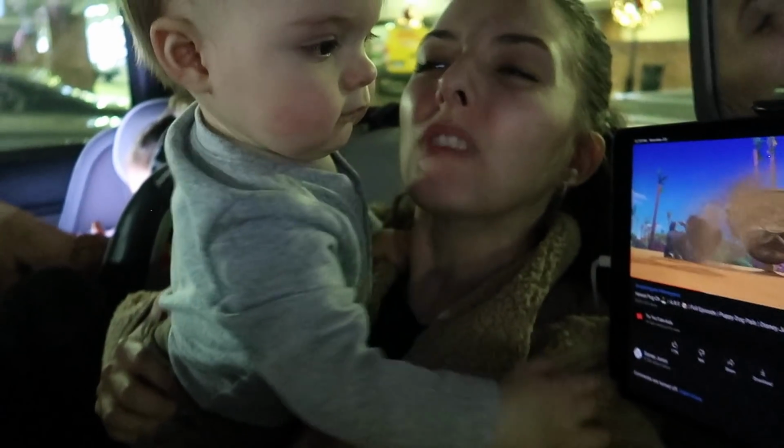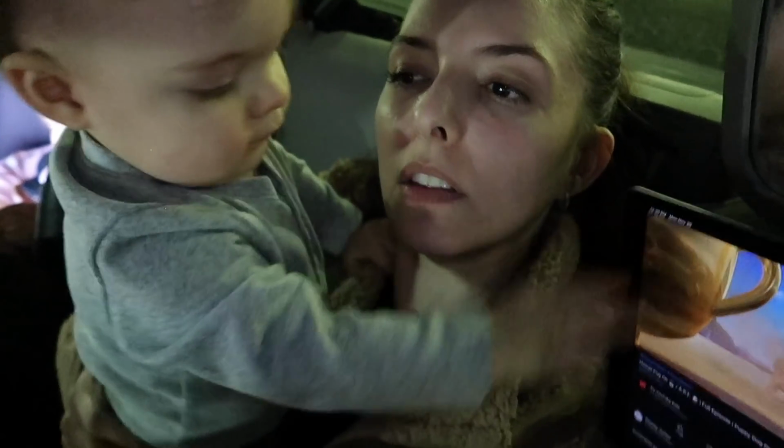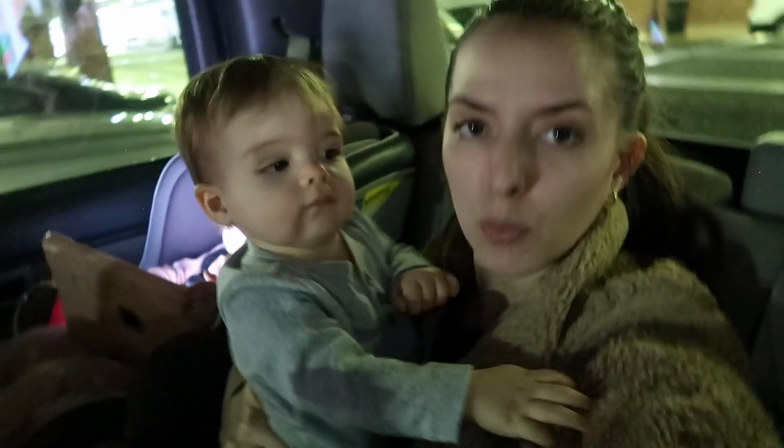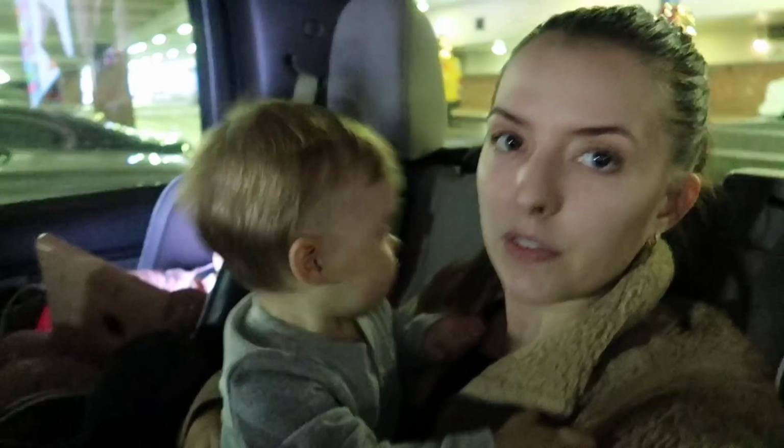So we'll usually stop maybe every 3 hours, about that, to either use a bathroom or get some food or get coffee. And whenever we do that, we try to get him out of the car seat, even if it's just for 5 minutes, so that they can wiggle around.